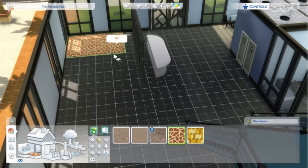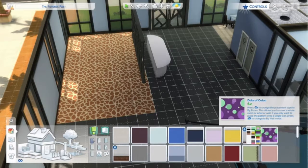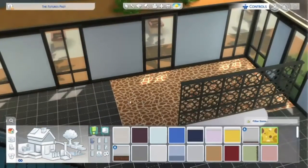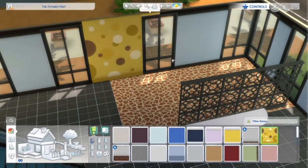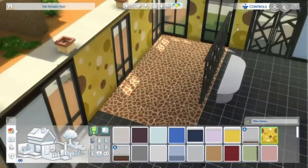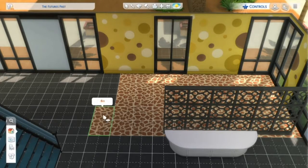So I am using the giraffe print to make my kids reading area. I have liked the giraffe print so much since I even got the game, but I just haven't really had a space to really use it. Not that my Sims haven't had kids or anything, but every time I tried to use it, I just thought it looked so tacky the way that I was trying to use it. But I think it looks really nice in this space. And I know I'm choosing a kind of crazy wallpaper to go with it, but it's fun.